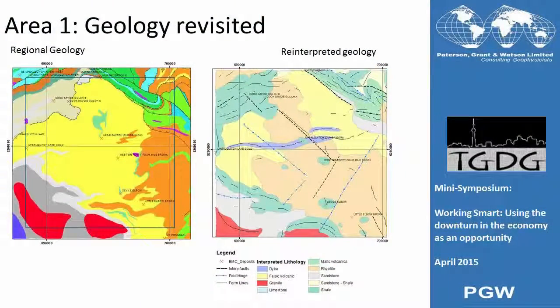So using mostly the aeromagnetic and the conductivity data, we simplified and remapped this area based on which units we can differentiate in the geophysical data. So we subdivided this complex sequence of different nappes and different depositional events into broad shales, sandstones, rhyolites, granites, and mafic volcanics, and added some structural information where there could be fold axes and potential faults.